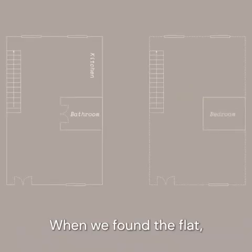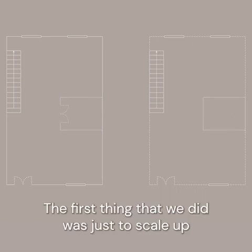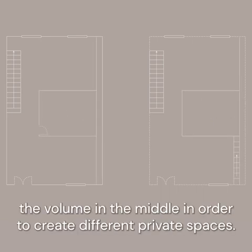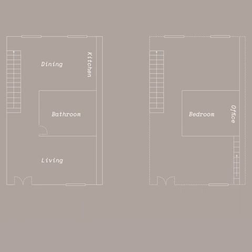When we found the flat, it had a small kitchenette and a small bathroom. The first thing that we did was just to scale up the volume in the middle in order to create different private spaces, but everything within the same open space.